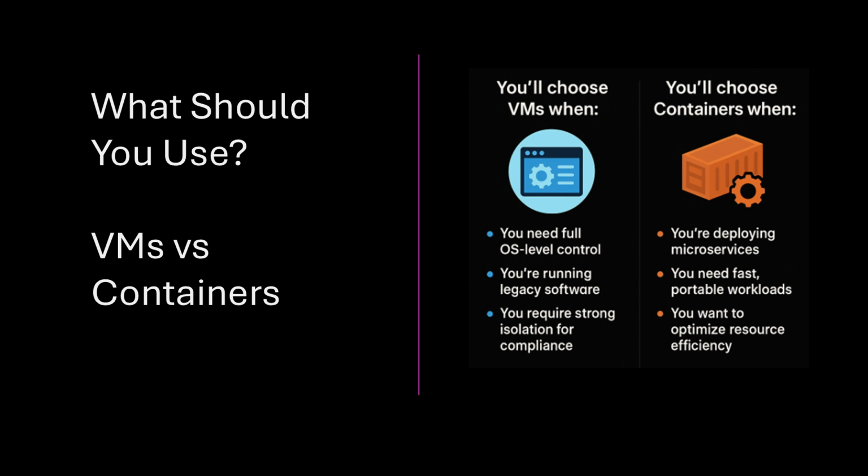If you're dealing with legacy software, VMs are the right choice. These older applications often depend on specific OS configurations or traditional system components that containers aren't designed to handle. When compliance and isolation are critical, especially in industries like finance or healthcare, VMs give you strong boundaries between workloads. Each VM runs in its own sandboxed environment, which helps you meet strict regulatory requirements.